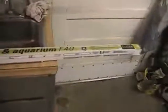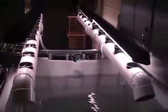I've got my lights installed. That's 4-foot fluorescent lighting, just a standard shop light. And I've got 2 grow bulbs per light there. They are these lights right here, Plant and Aquarium F40. They put out 1900 lumens a piece, so that's a pretty good bit going on between the 4 lights over it.